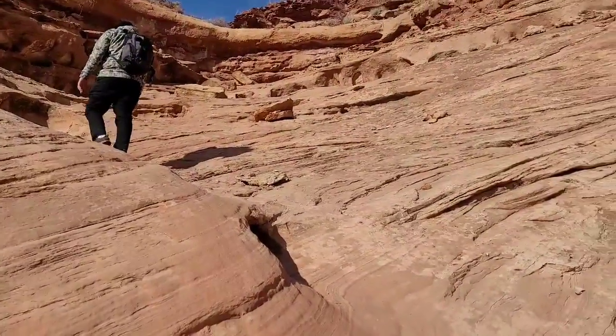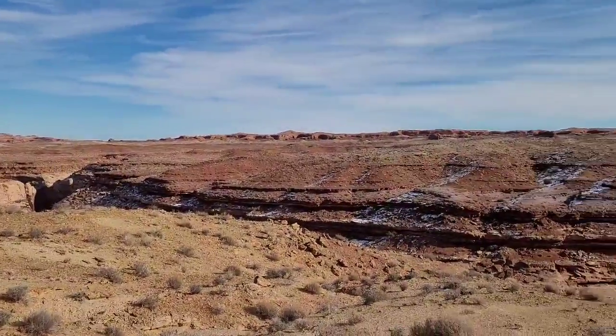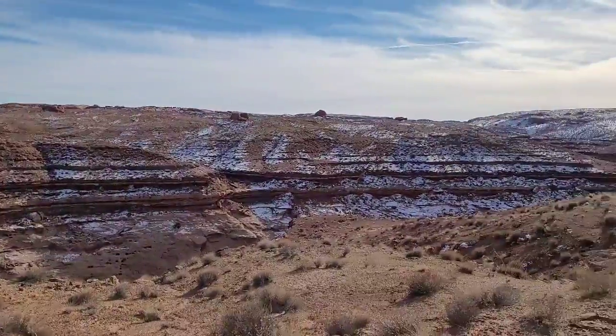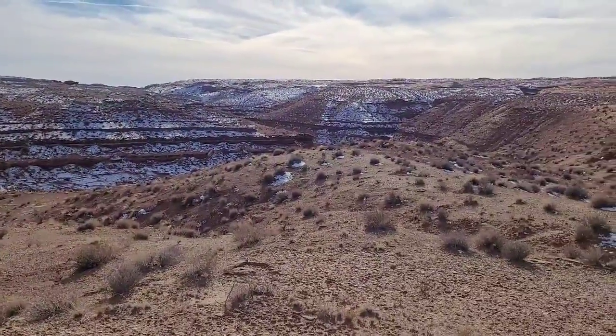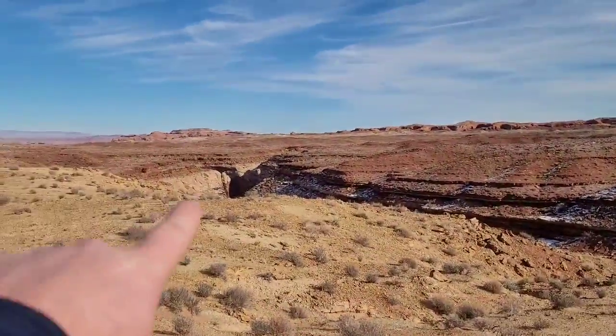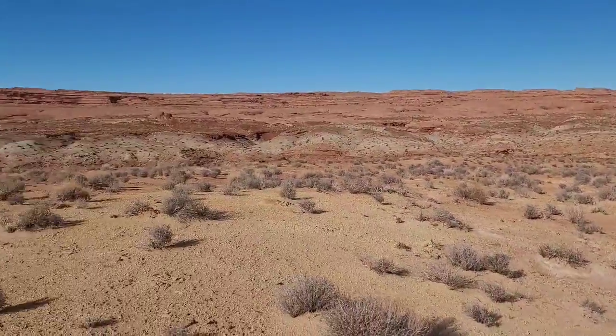And we should be almost to the top. Well, I was hoping for a slightly more dramatic view coming out of the canyon, but this still isn't bad. You can see a lot of Moonshine Wash from up here, and you can actually see right there where the West Fork starts and comes around that way.